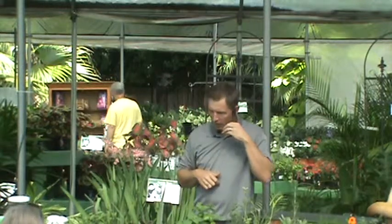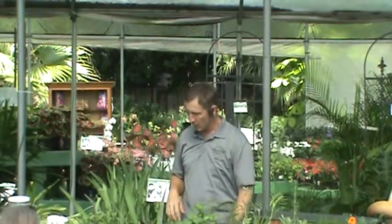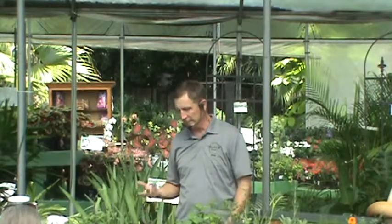Why don't we start off with our herbs? What I'm going to do is pass some herbs to you in the front here and then just circle them around. Feel free to squish them, smell them. If you don't want to touch them, that's fine too. But if you're here and you don't want to get your hands dirty, I'm not sure why you're here.